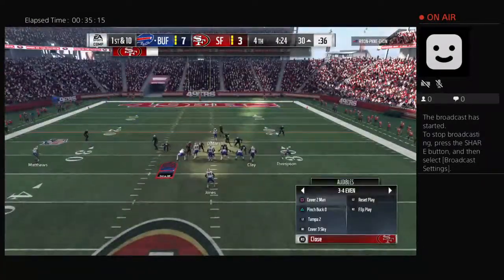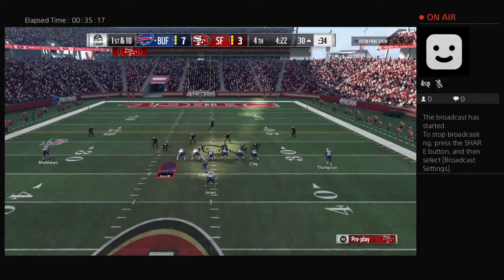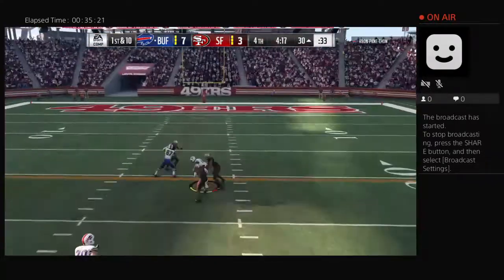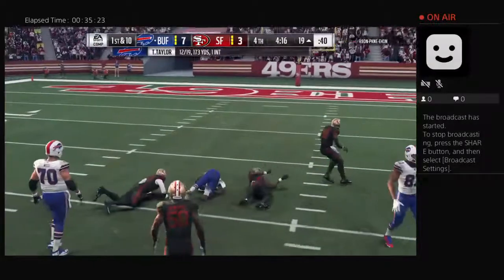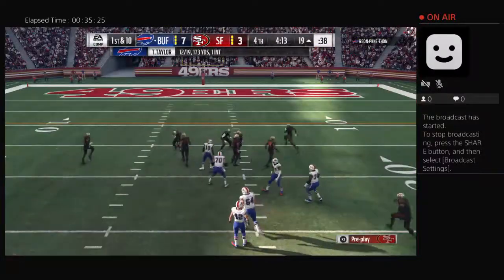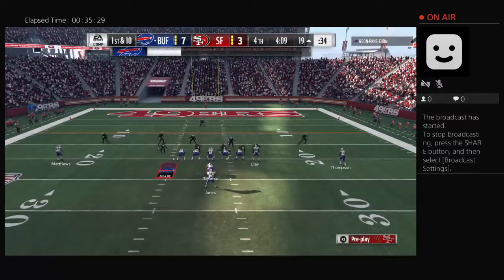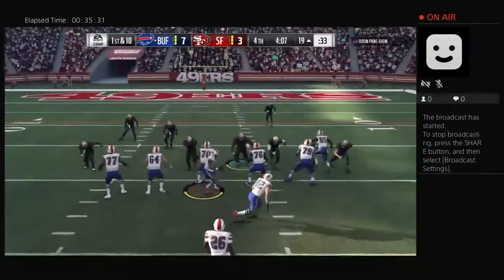A nice chunk of yardage picked up there. He gets 7 out of it, and he also gets a first. To throw is Taylor. Over the middle, complete. That's Thompson. And inside the 20 before he's brought down. The Bills passing game getting him down the field. They've got another first down.